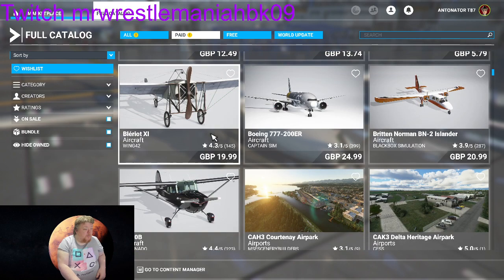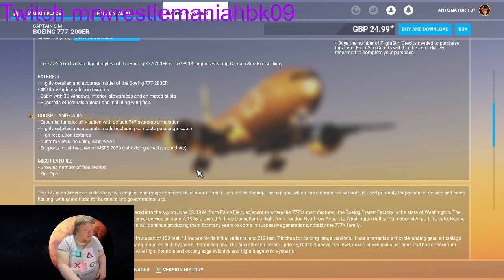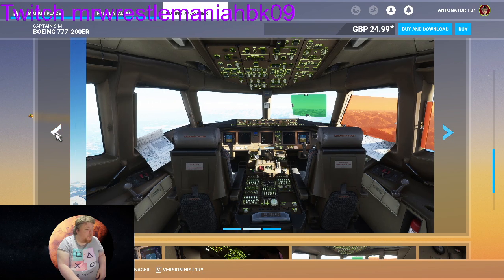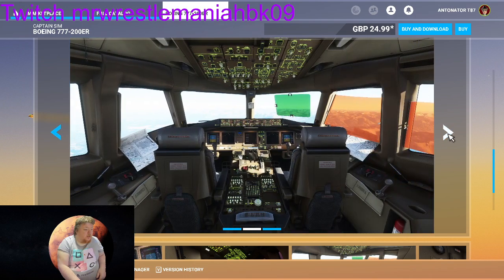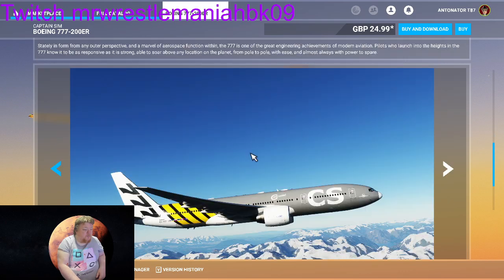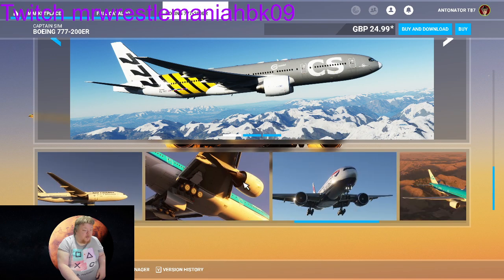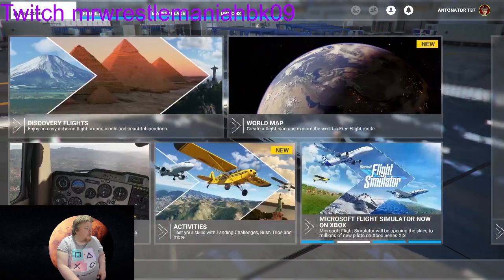Oh, what the hell? Boeing 777-200ER. What? 25 quid, that's not bad. It's not bad at all. Oh, wow. Some images on it. What's it say on the side there? Not bad. Oh, wow. They've actually done the interiors as well, so you can pretty much go inside. That's pretty cool. Some nice photos there, so they give you a look at what it looks like inside. I'm probably gonna get some of these in a couple of weeks' time.